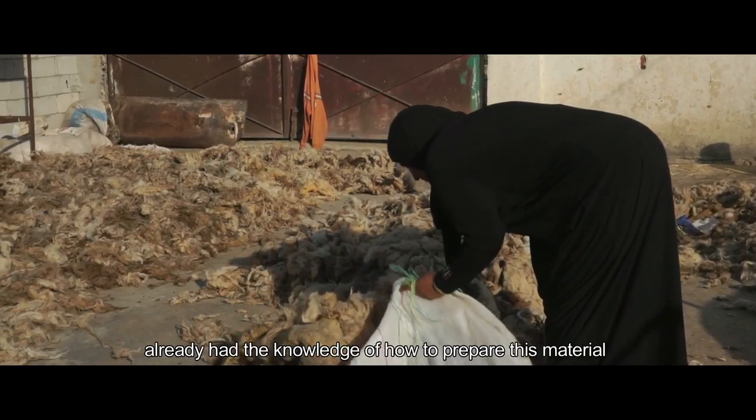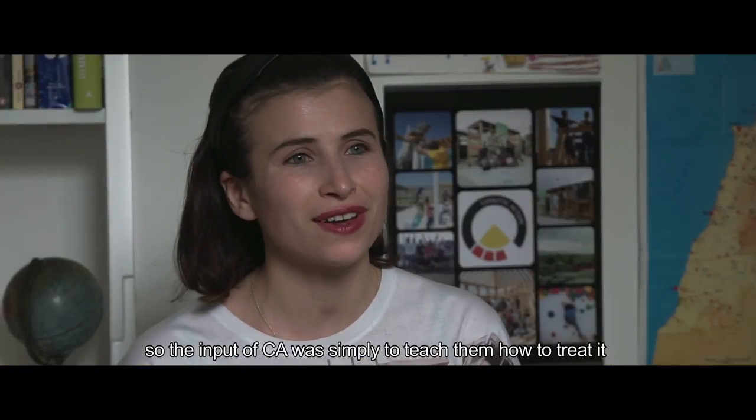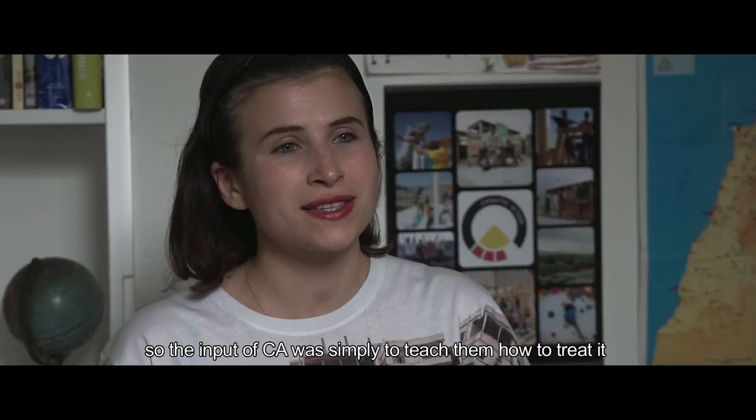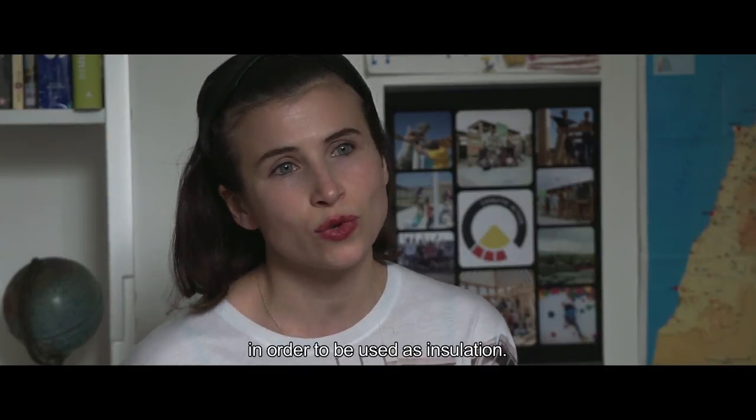Women in the settlement already had the knowledge of how to prepare this material, so the input of Catalytic Action was simply to teach them how to treat it in order to be used as insulation.